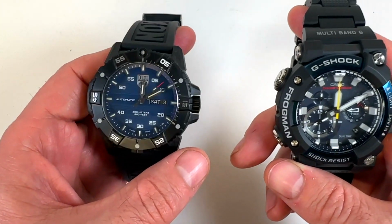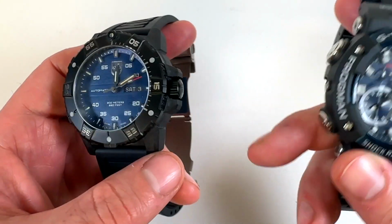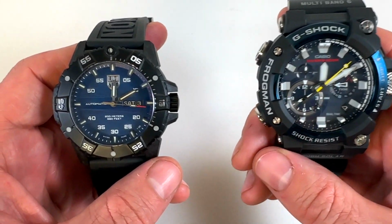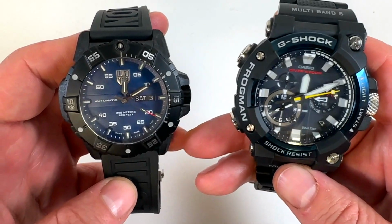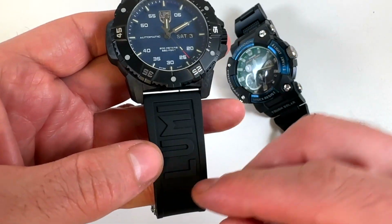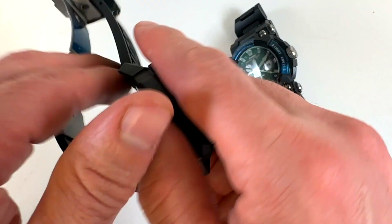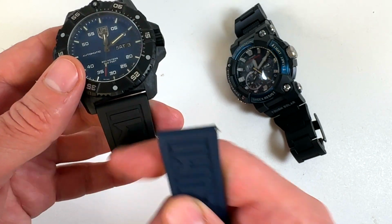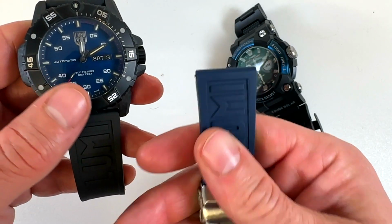Not only is the price similar, these are very, very different movements, Swiss versus Japanese movement. So that's interesting. But the colorways are so similar. They're all blue and black. Now, this is supposed to have the blue rubber strap, but I messed it up because it's a cut-to-fit strap. This is the color it's supposed to have. I have one ordered. I had to order this, and the black came in first, so I am going to change it out for the blue.